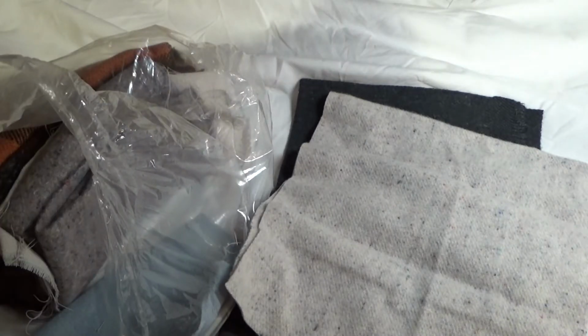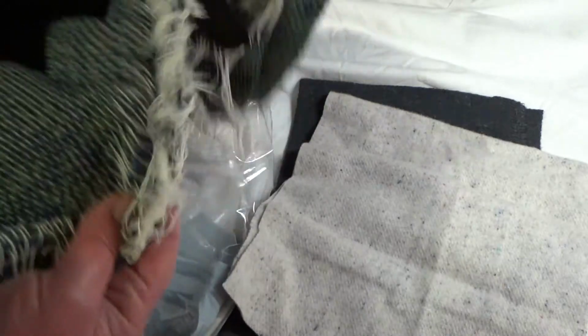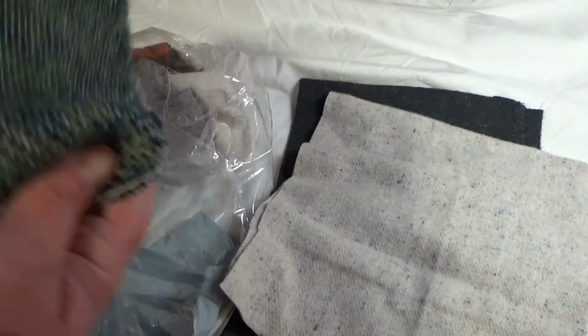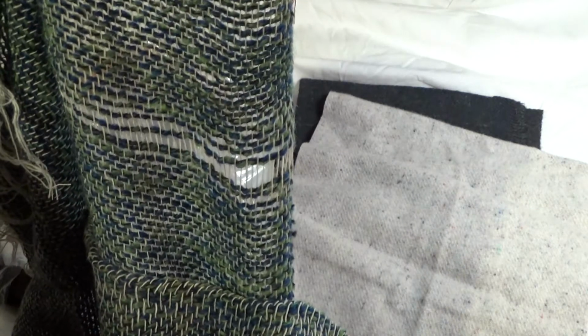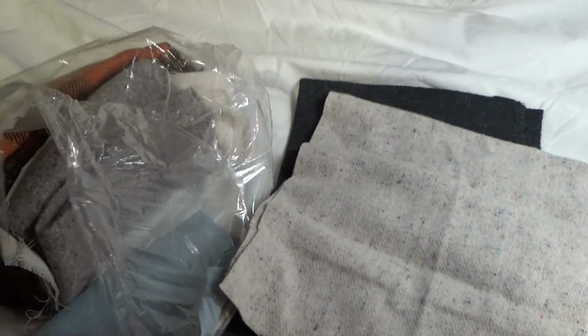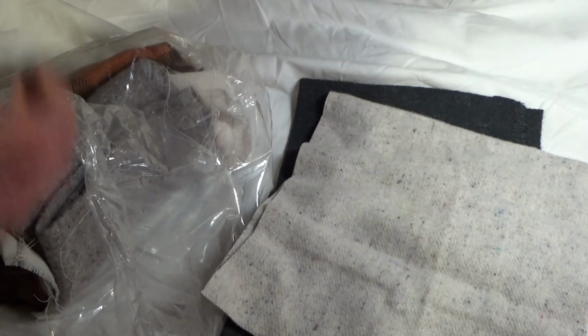Oh, that's actually... Look at that. That's a bit of weaving. I mean, they're all woven, but that's almost like hand weaving. Feels good too. Sorry, I was thinking something then that is not relevant to this video or probably any other. So that's obviously a little bit of blanket.